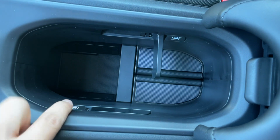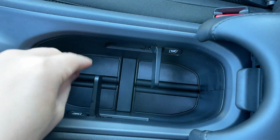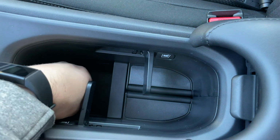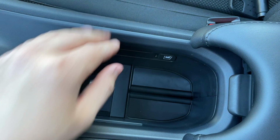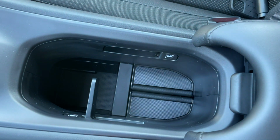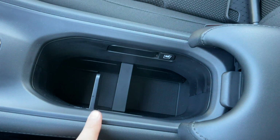and there is another button right here, and that is seriously amazing. You could drop this by itself down if you want to and leave that arm outside. You could push this one in, leave it like that. So you could do a ton of things, and seriously, I think Honda did a great job with this.